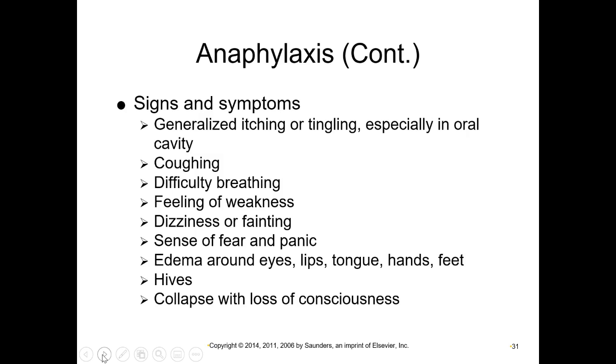Signs and symptoms: generalized itching or tingling, especially in the oral cavity. And then comes coughing, difficulty breathing. With difficulty breathing, you know that there's limited oxygen getting there. So the weakness, dizziness, fainting, all of those things come into play. Panic, fear, puffiness of the hands, eyes, lips, tongue, feet, all of it. Hives will form. And then with all of those things, without intervention, loss of consciousness and even death.